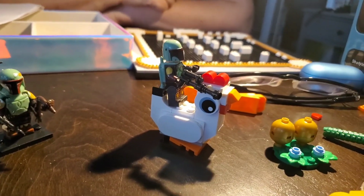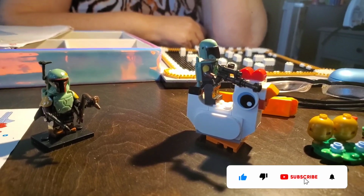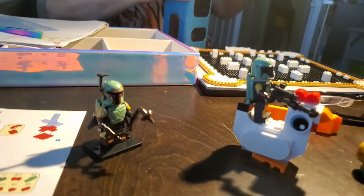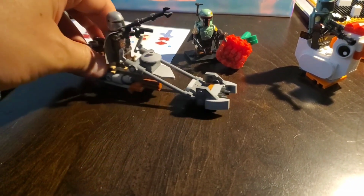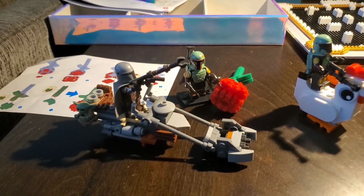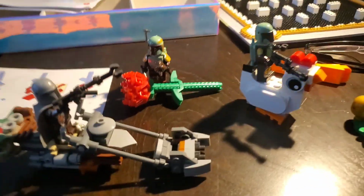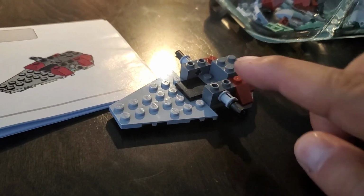Look, the myth of the Chickasaur has come to reality. When his ship is in the shop, he rides a chicken. I don't ride the Chickasaur. What the hell? Well, looks like you got screwed in the Chickasaur department. Yeah, well. Mando, will you accept this rose? Later, Tater. Cool, I can use this sound now.